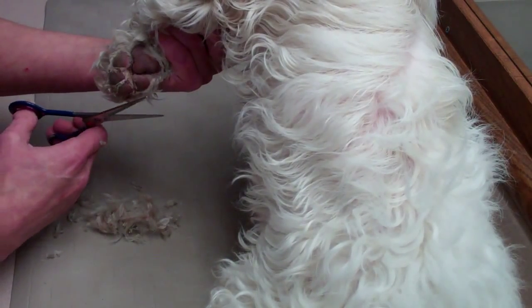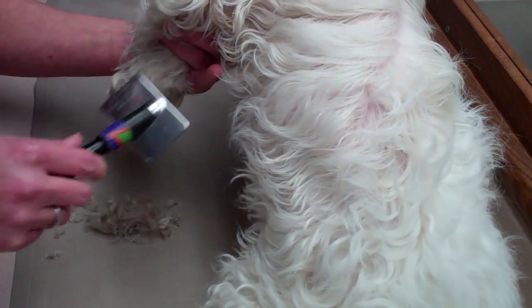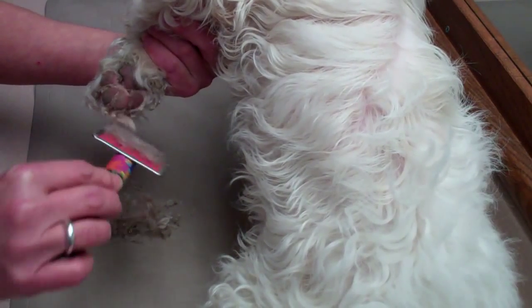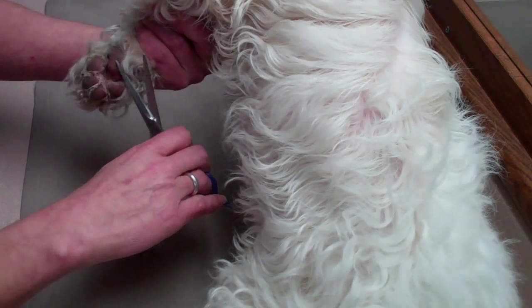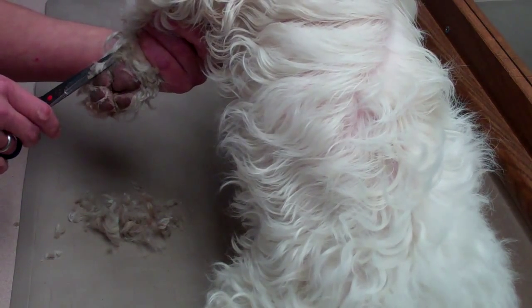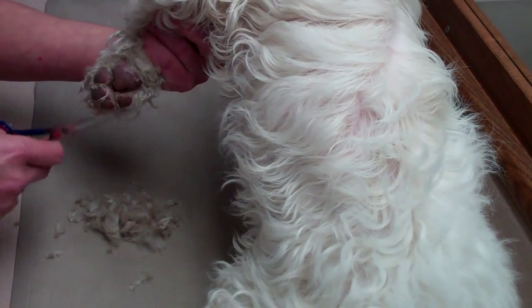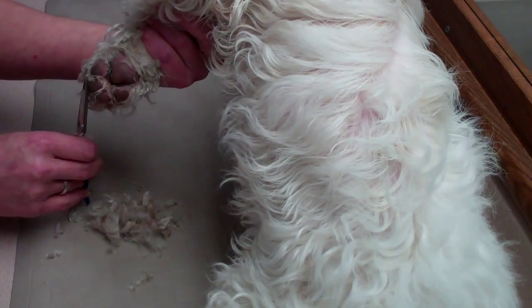I'm not going to go overboard because we want to make him look really cute for his adoption. He is up for adoption, and I'm just fostering him right now. But I do also want to make him really, really comfortable.